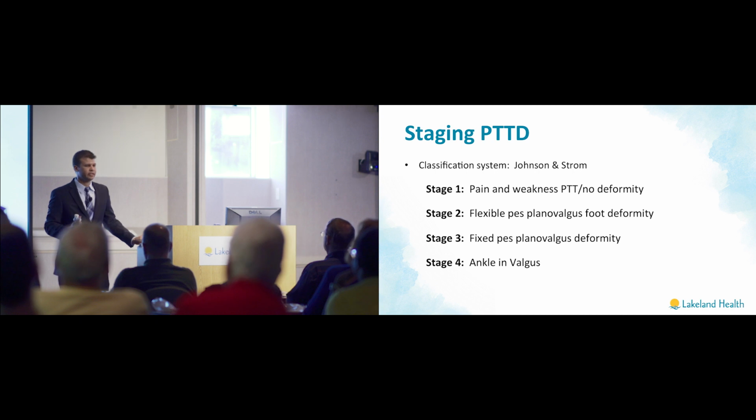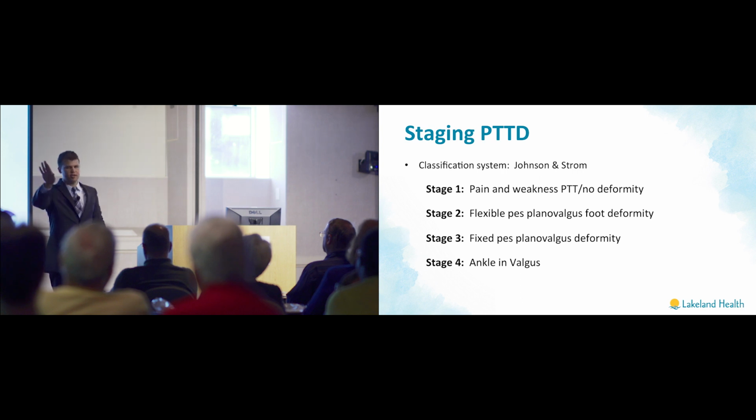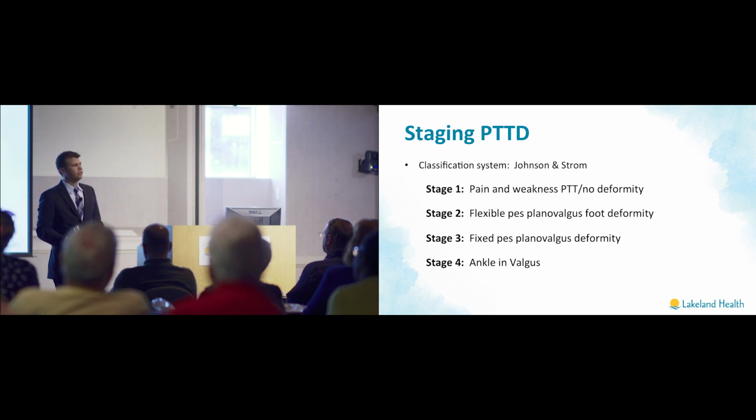Stage 3 is where it's fixed. And that means that it's become arthritic. So they've let it go for so long that their flexible flat foot, after years of pain, all of a sudden becomes arthritic, because the joints aren't meant for you to stand like this for 40 years. In that stage, the patient sits down in the chair and lifts up their foot and their foot's stuck and flat, meaning you can't move it really side to side, maybe a little bit, but the movement's gone. So in that stage, it's become arthritic.